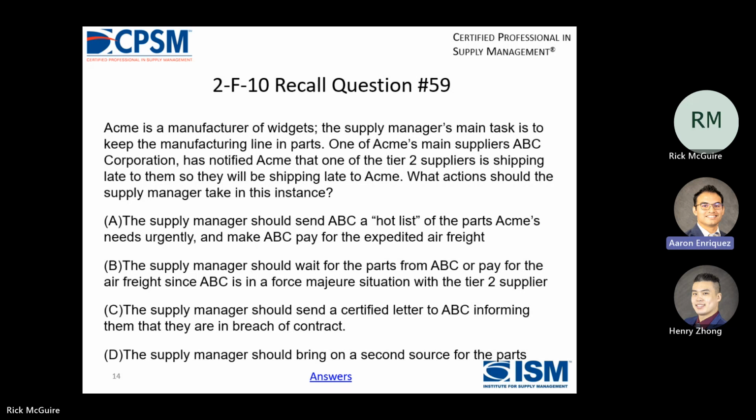Ideally, we'd want ABC to pay for any expedited needs, but I'm kind of leaning towards B. The supply manager should wait for the parts from ABC or pay for the air freight since ABC is in a force majeure situation with the tier 2 supplier. Right, and this came up during the pandemic. A force majeure situation, it's not really giving you enough information. It just says that their tier 2 is late. That is not force majeure. That is ABC's problem to fix.